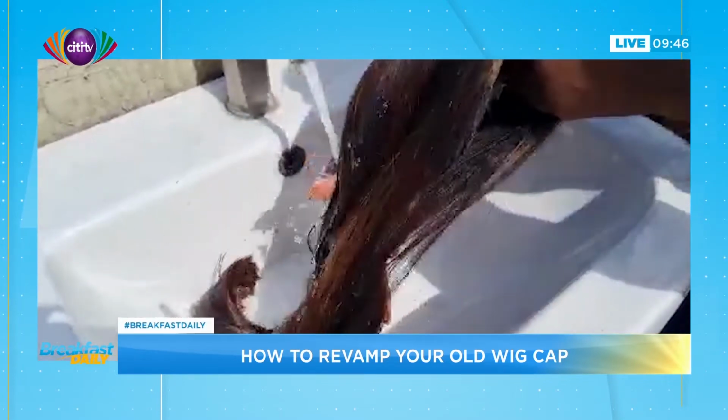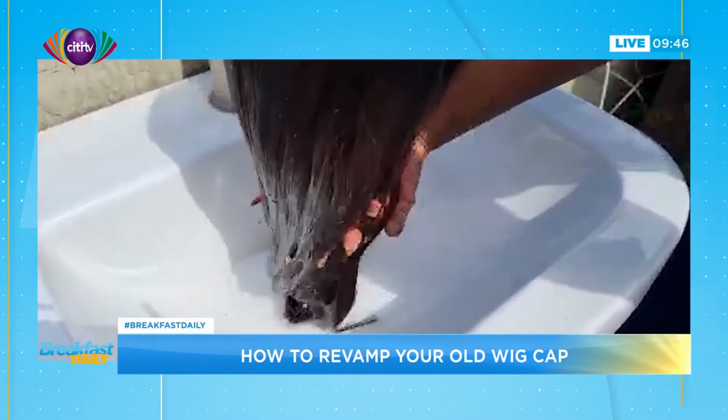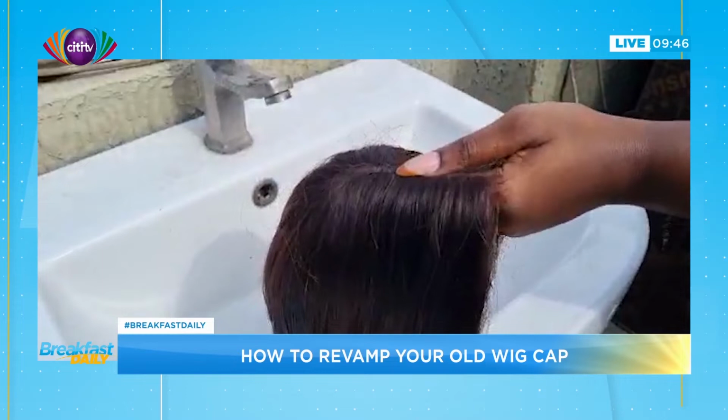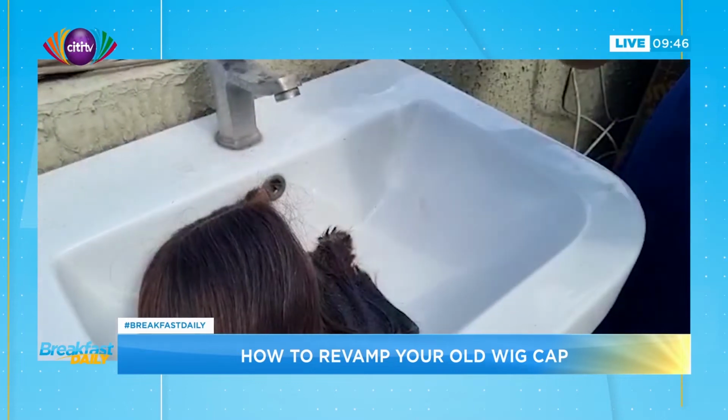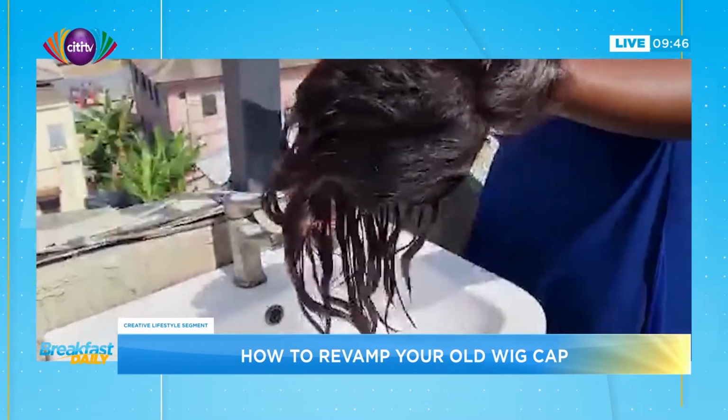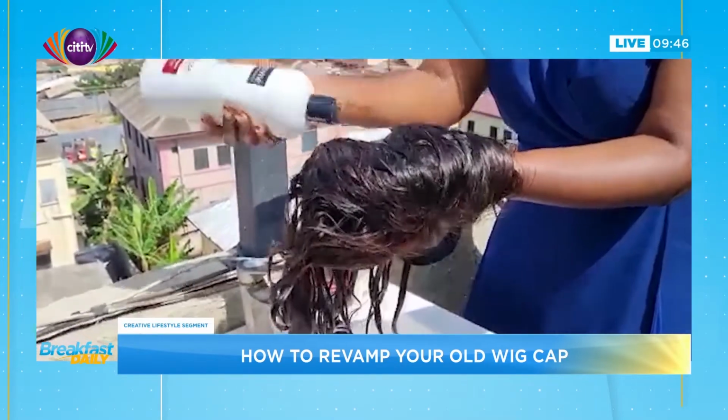And you can do all this by yourself? Yes. You don't have to take it to the salon? No, you can do everything by yourself. People don't realize you can actually do all this by yourself. You just get a very good shampoo. I like to use Tresemme. They have a lot of good products and a wide range of shampoos. You can just get some from your beauty supply store. And then you just put your shampoo on it.